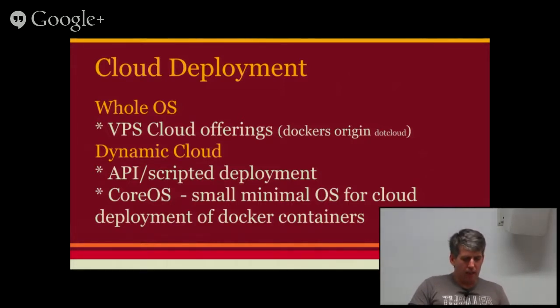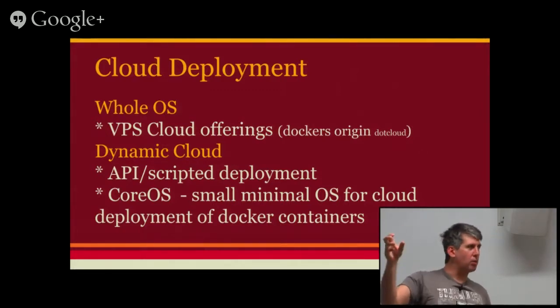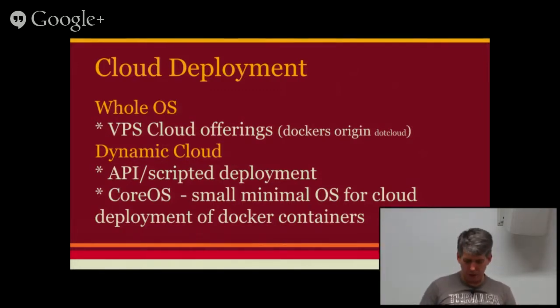There's even a distro that specializes in just doing cloud for Docker images called CoreOS, and it has several interactive pieces. They share a common etc. So instead of having an etc directory, they have what they call etcd, and all your settings are then distributed across all your CoreOS instances, and your Docker instance can read those settings and run accordingly.